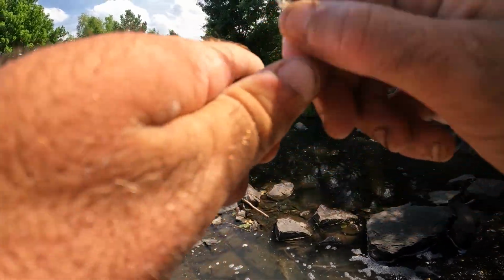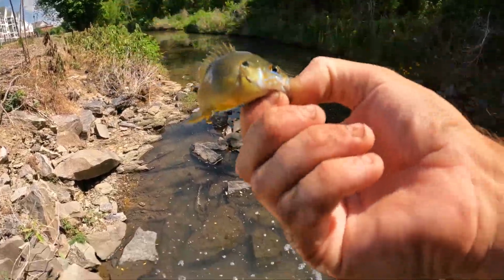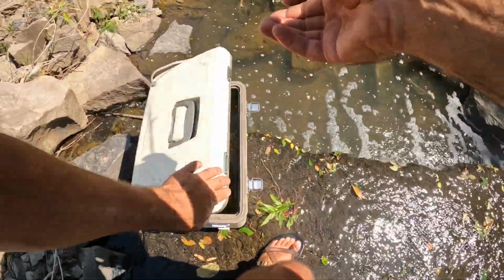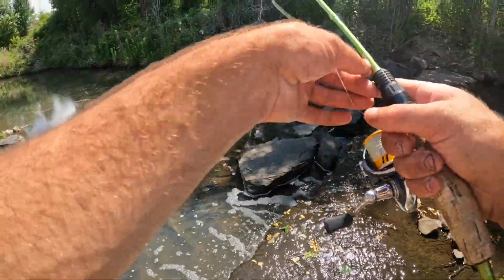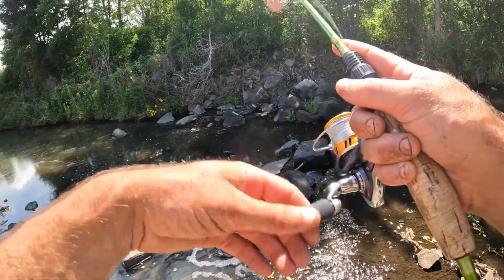These little ones will live better than the big ones though. Believe it or not, I've caught 40-pound flathead on a green sunfish as small as that. They look kind of goofy on the big hook, but they don't look goofy when you've got a big old flathead attached to it.